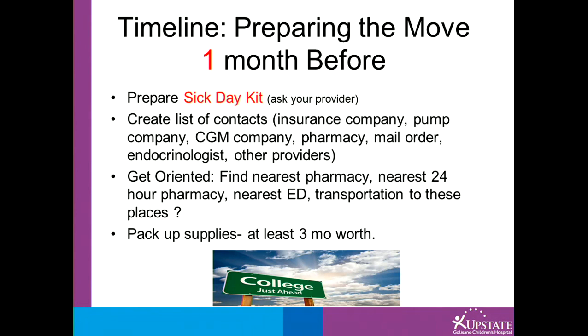Know how to get around near your college. Find the nearest pharmacy, or the nearest 24-hour pharmacy might be needed, the nearest emergency department for those emergencies, and then know about what way of transportation you're going to need to use to get to these places. Not a bad idea to pack up a surplus of supplies, maybe about 3 months worth.